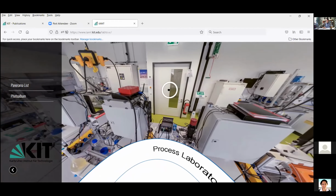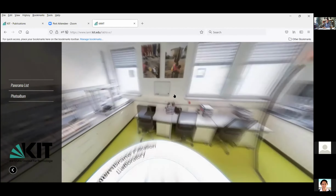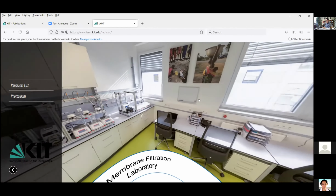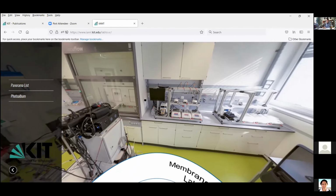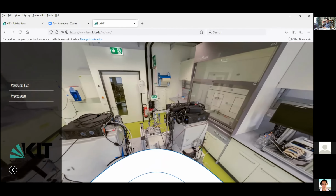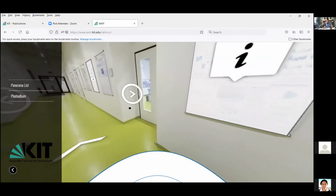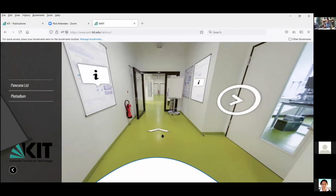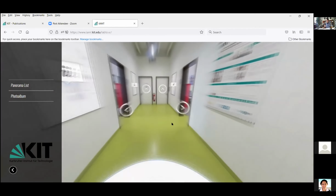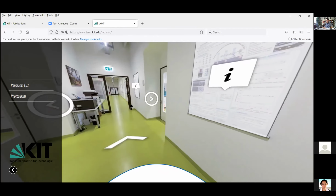Again, we will go back to the hallway. We will jump into this next lab here, which is the membrane filtration laboratory. You can see we have various devices and equipment over here, and you can scroll through and see everything. There's also information you could find on our website, which Andrea just presented, that describes this equipment more in depth. So if you wanted to, you can do this virtual tour and look at our website to get a full view of what we have going on in the labs and the equipment that we have.